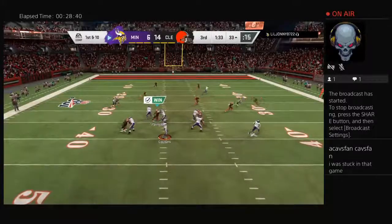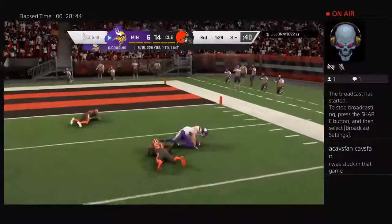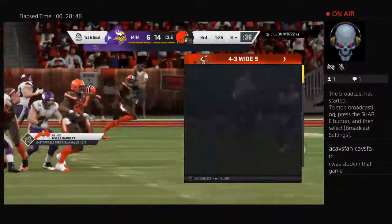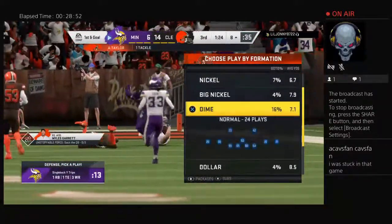From the shotgun, it's Cousins. And Rudolph has it, the tight end. And he's brought down, but not before he reaches the 8-yard line. 25 yards that time.